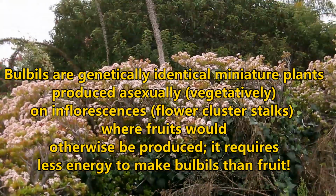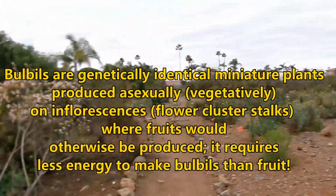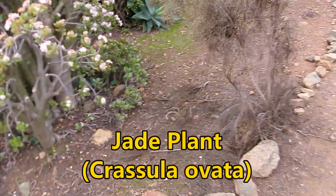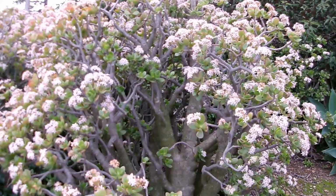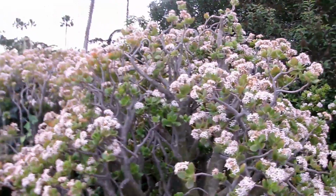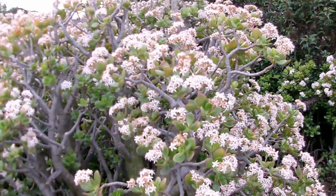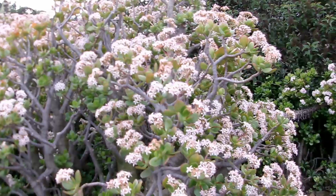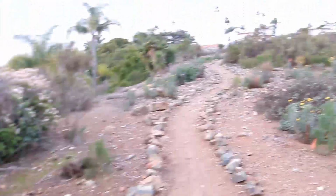Those little green things, those aren't fruits or seeds, those are actually bulbils. And of course, Crassula ovata, the jade plant. This plant is so easy to spread. All it takes is a leaf to fall on the ground for this to spread. A leaf or a twig. But yeah, this is the time of year when this plant is in full bloom. Usually early winter is when this plant is in full bloom. Crassula ovata.